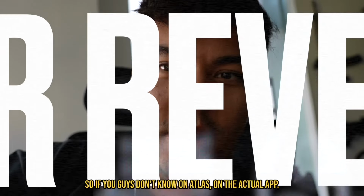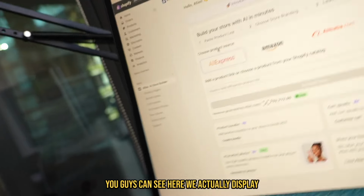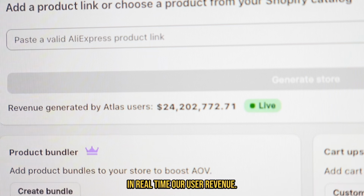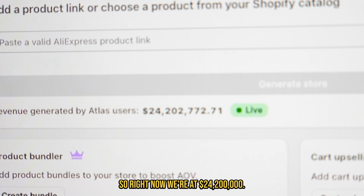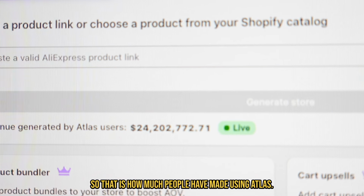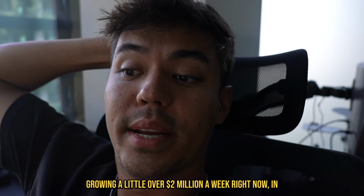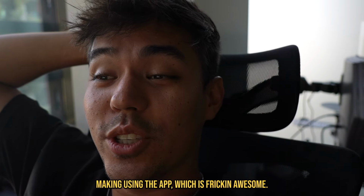If you guys don't know, on the actual Atlas app, as you can see here, we display in real time our user revenue. Right now we're at $24,200,000. That is how much people have made using Atlas. It's been growing pretty substantially. We're probably growing a little over 2 million a week right now in GMV, as in how much money Atlas users are making using the app, which is freaking awesome.